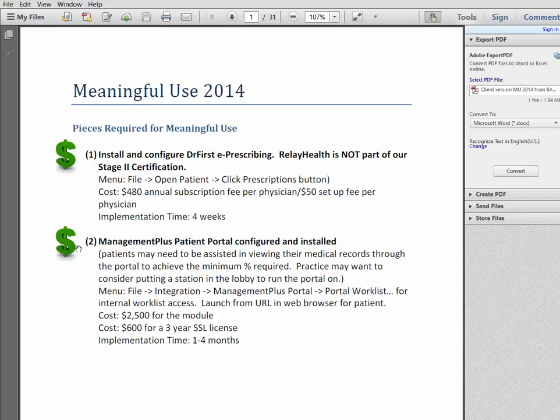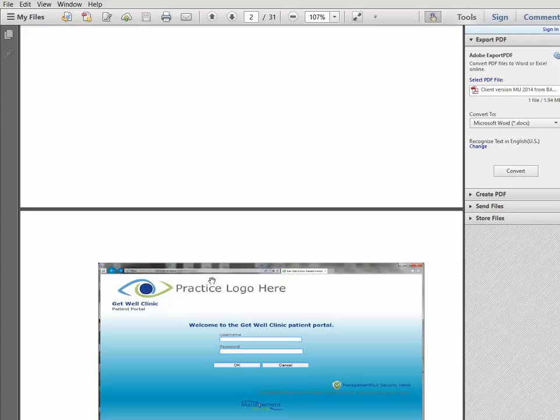If you see a $ sign, there is a cost associated with that. So we won't read everything line by line, but we're going to hit the highlights, and you can review this at your leisure once you get the document in your hand. So the top one here is the Dr. First ePrescribe. As we mentioned before, you will definitely want to switch over to that. There's a cost and time frame associated with that. Same as with the patient portal. There's a cost and a time frame associated with that.